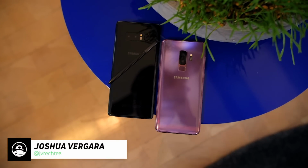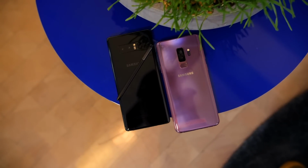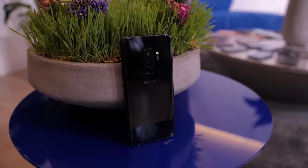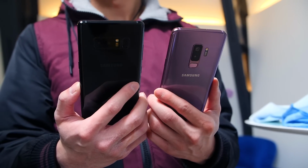Samsung's latest announced phone goes up against the most recent release before it. The differences between the two phones might be obvious. After all, one has a stylus built in. But there is more to the picture than meets the iris. Pun intended. What might be most exciting about this comparison is how the Galaxy S line can influence the future Galaxy Note.